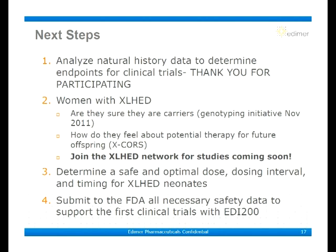And we need to recognize that this is an unusual program in that we have to do full safety profiles in both newborn animals, 2 species, and we have to provide information from adults as well. The FDA would like us to start with giving EDI 200 to a small number of adults, and with safety in the adults, then they would allow us to start giving it to neonates. This is the plan that we'll propose.